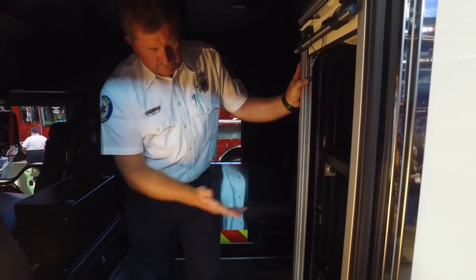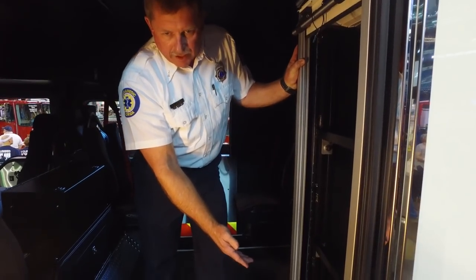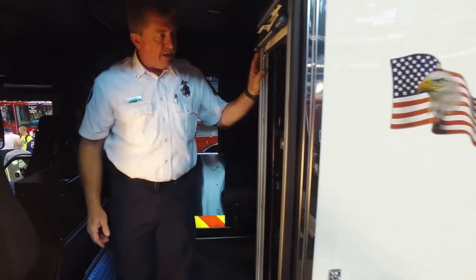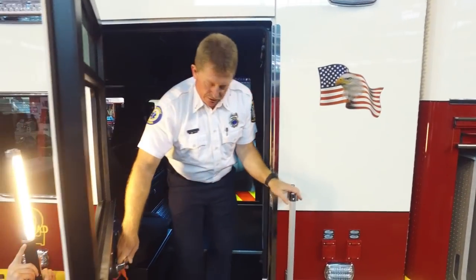In the crew part of the cab here, we also added this compartment that's going to be for our library and maybe some EMS gear and things like that. It's real nice with a nice roll-up door on it. It's going to give us some additional storage in there.